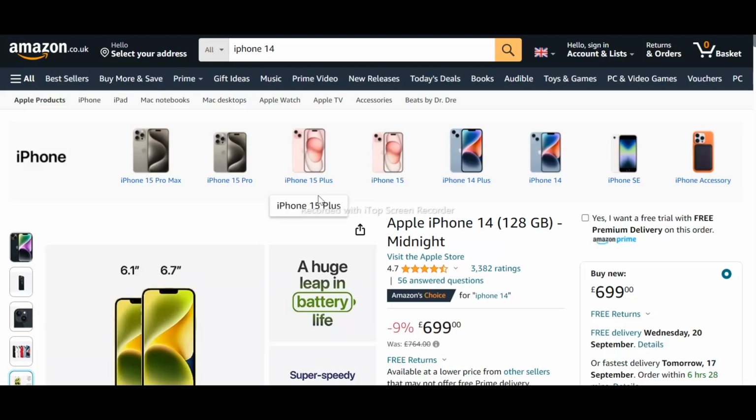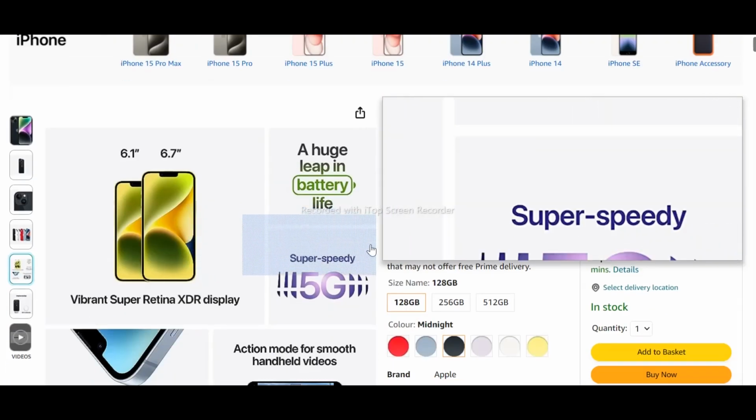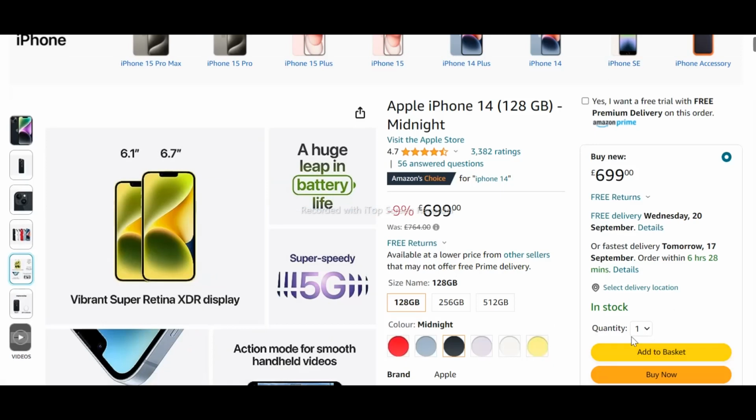I'm using iTop's free screen recorder for this. It says it should have a watermark, but I don't see any down here.